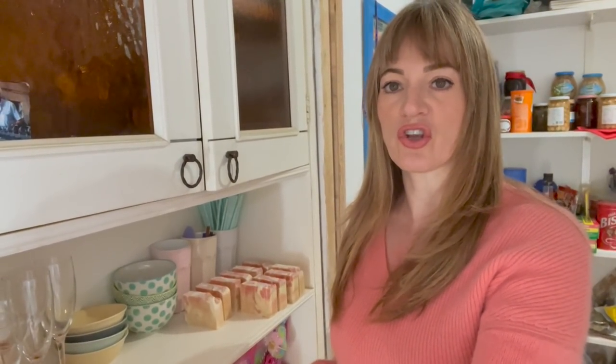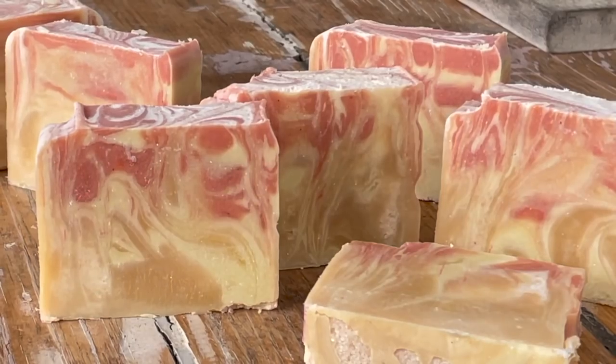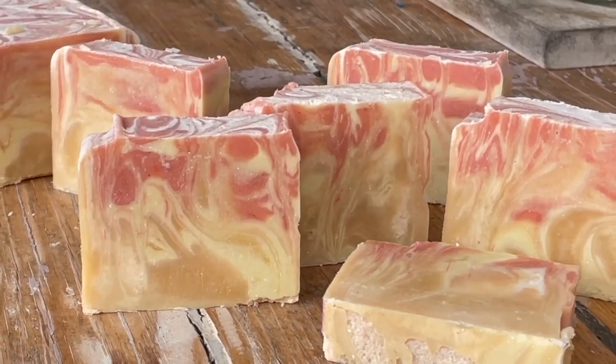I'm pretty pleased with those soaps. Now they need to sit and cure for about 5 weeks. So I'm just gonna leave them on the shelf here. I've just set them out there. They're not gonna be in the way, and they will cure, and sometime in the new year, they will be ready to use. And then I'll decide what I'm gonna do with them.